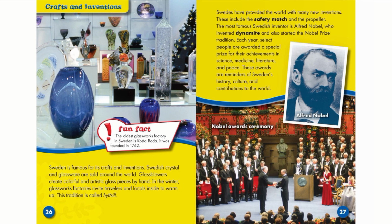In the winter, glassworks factories invite travelers and locals inside to warm up. This tradition is called hitsil. Swedes have provided the world with many new inventions. These include the safety match and the propeller.